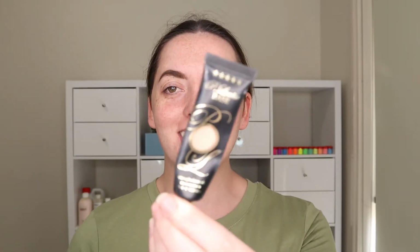Okay, so the next part I do are the eyes, and I use the P. Louise base. I absolutely love this base. It's the only one I use. If you haven't seen, I've done a video where I tested out the P. Louise against the MAC paint pot, which I'll leave linked up here for you somewhere.